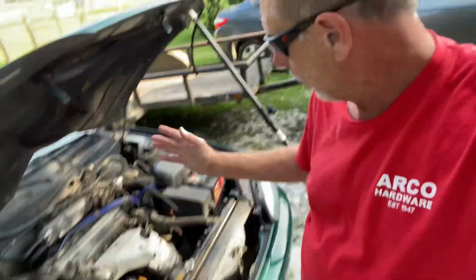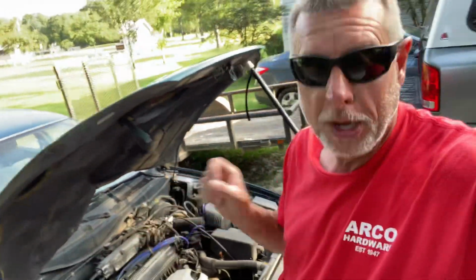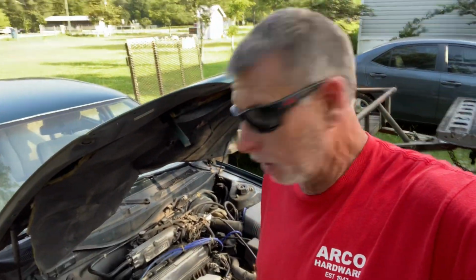And by the way, this is the original engine. It's never been worked on except for a few outer things. And the original transmission. Here again, Toyota, Honda, you're out there too as far as quality goes, and some other vehicle brands. I'm not knocking any brands out there. I'm just telling you what I've seen and what works.